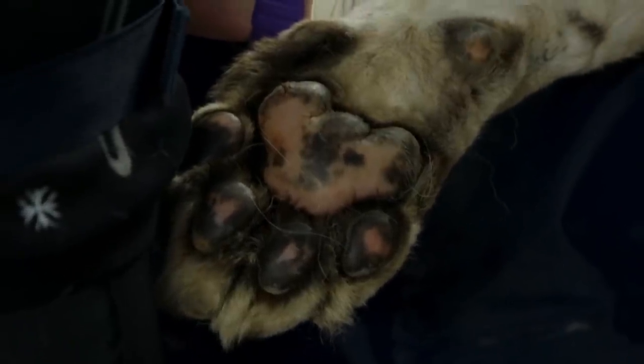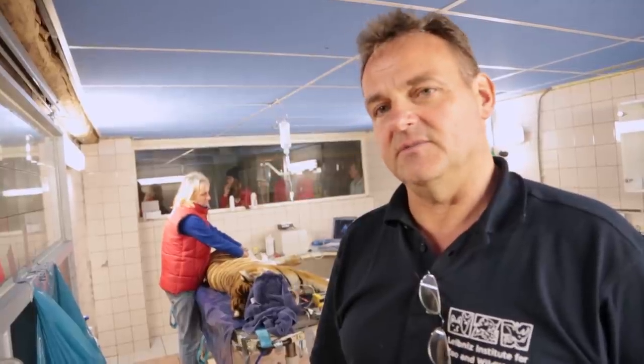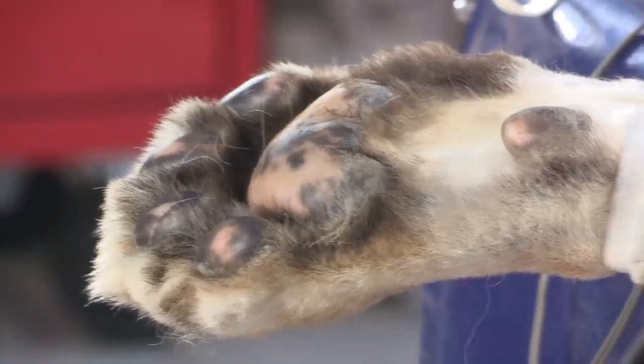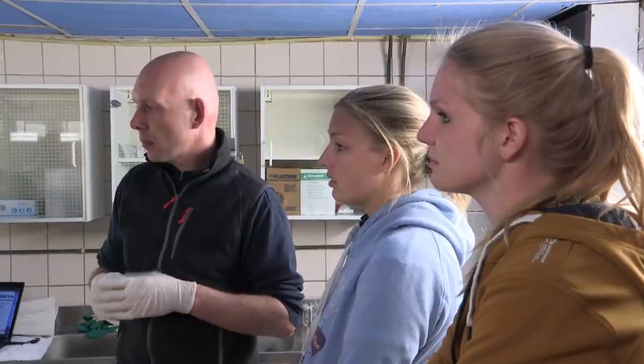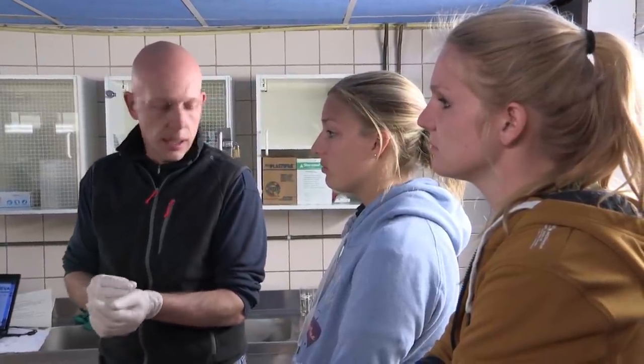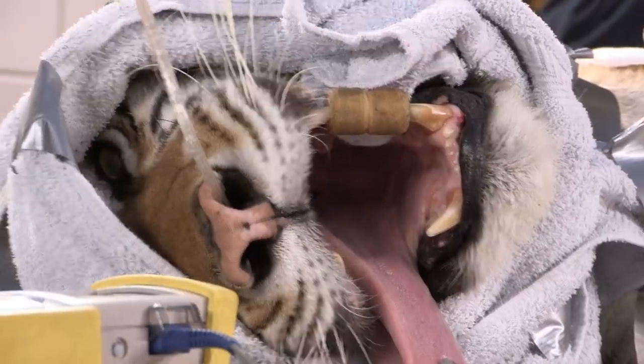We diagnosed a very, very severe kidney problem. So it started already that the entire body gets intoxicated, and it is very obvious that this is not reversible, and it's a lot of pain. It's very painful, and we made a clear decision. The best for the animal is to euthanize. So we made the decision for her. It's devastating for the team. They've just given new life to six tigers, and now they had to lose one.